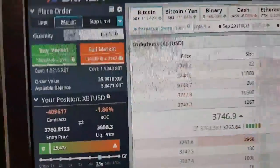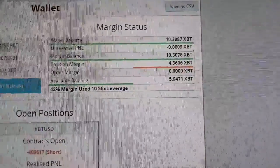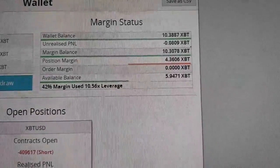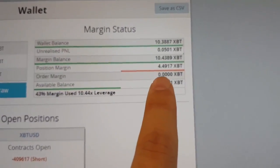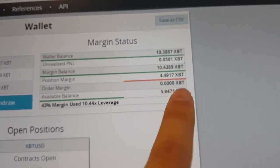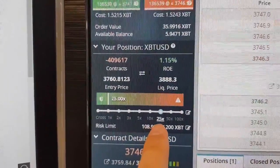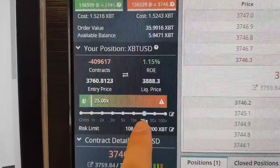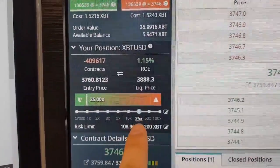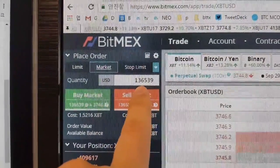Now, how do you execute a trade like this? You figure out how much money you have. In our case, we have 10 Bitcoin that we're playing with right now for this example, and we only wanted a little less than half. So take 4.5 Bitcoin that we're playing with, multiply it by 25 times, which is what we're doing. So we have 100,000, right? Actually, 100,000 Bitcoin times the cost of Bitcoin. It will get you $136,000.